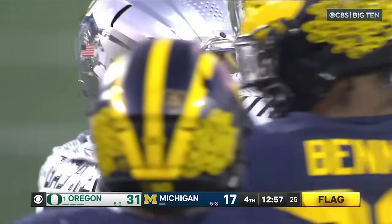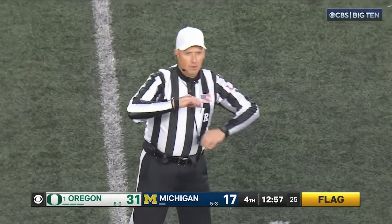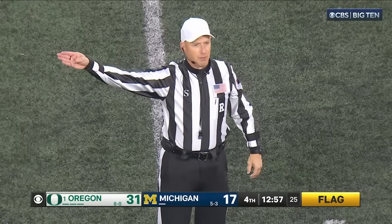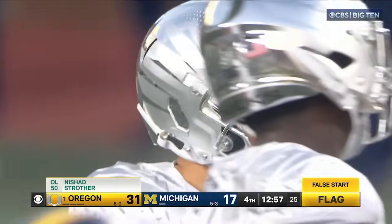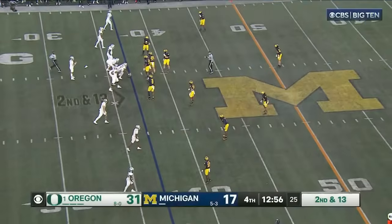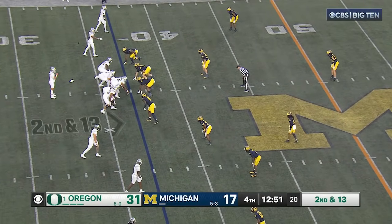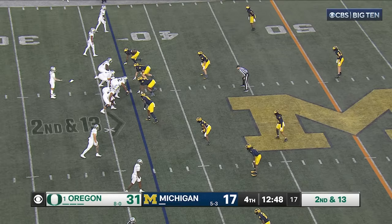False start here. False start. Offense, number 50. 5-yard penalty. Second down. We've seen some pretty good Hawaiian quarterbacks over the years. That's for sure. Here's a list. Timmy Chang, Marcus Mariota, the aforementioned Heisman winner. Tua we saw for all his years at Alabama. And now Dillon. And, of course, his dad, Garrett, wasn't too shabby either. I feel like it's good weather over there to throw the ball. I think, yeah. 7-on-7's easy every day. Just wear shorts and a sleeveless T-shirt.